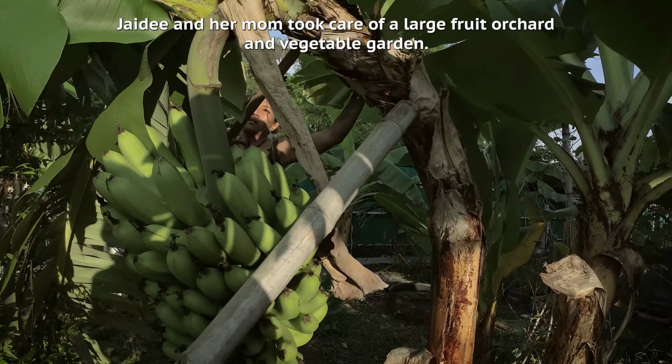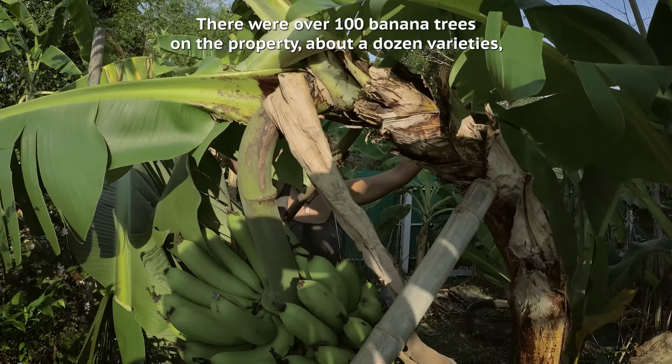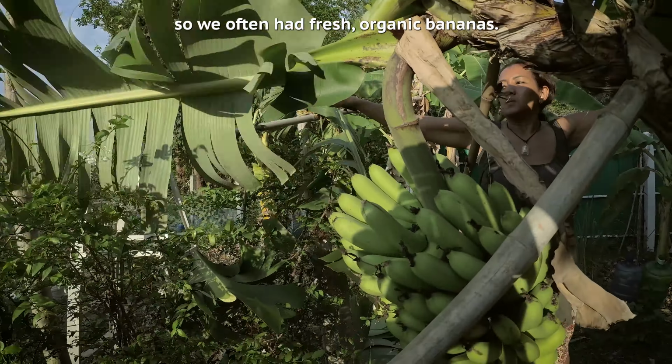Jaidee and her mom took care of a large fruit orchard and vegetable garden. There were over 100 banana trees on the property, about a dozen varieties, so we often had fresh organic bananas.